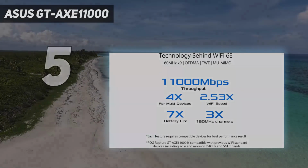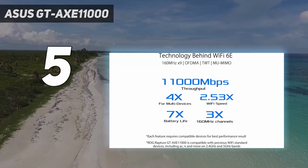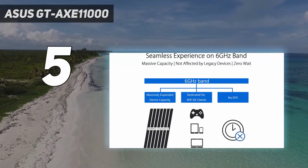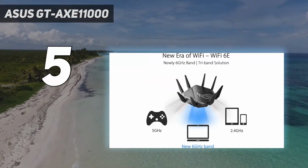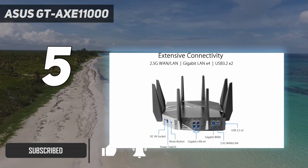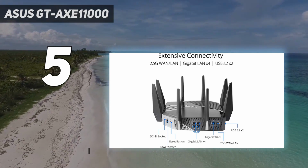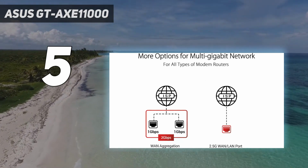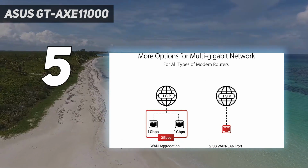Asus GT-AXE 11000. The Asus GT-AXE 11000 is a Wi-Fi 6E gaming router that delivers excellent speeds, killer gaming features and awesome customization options. This tri-band gaming router also uses 7 high-performance 160 MHz data channels in the 6 GHz band to help distribute a lot of data to nearby devices.